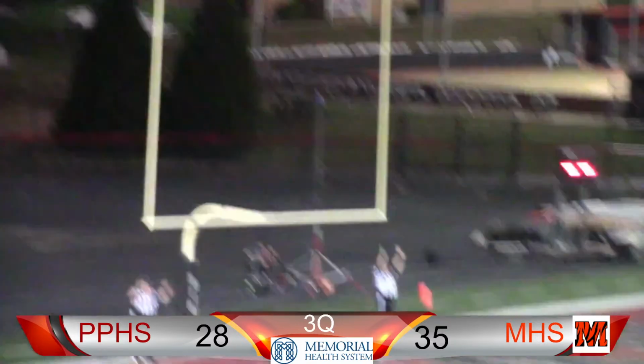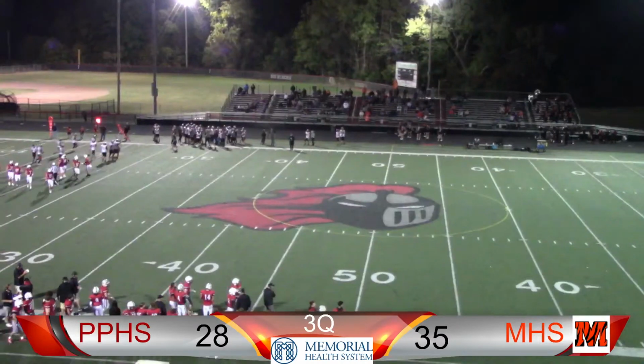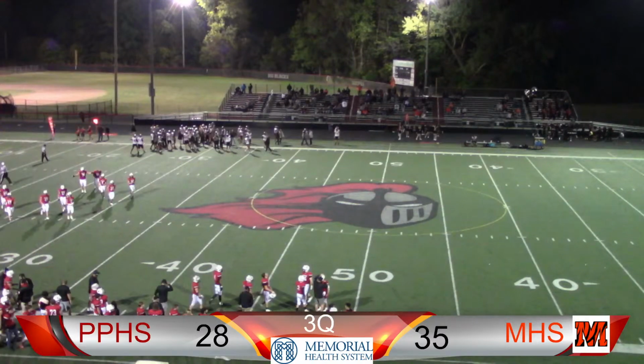Snap back, hold down. The kick is going to be up, and it is going to sail through up and good. 31-yarder with 9:46 to go. We're going to keep it right here. New score. It is Marietta 35, Point 31.